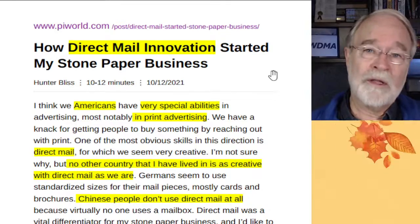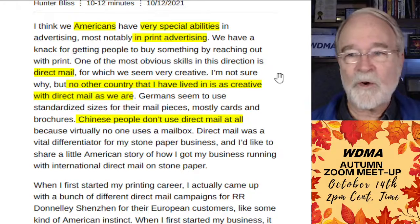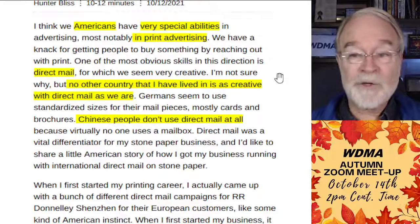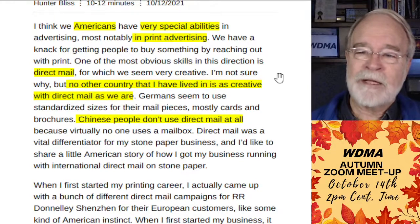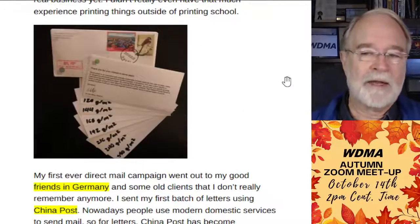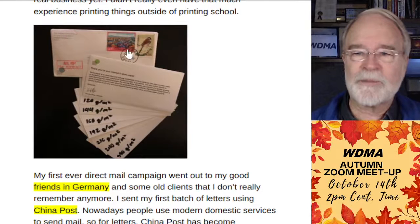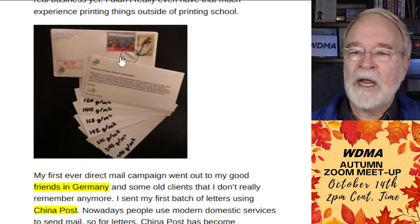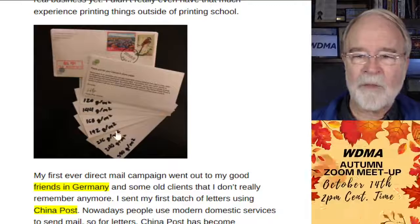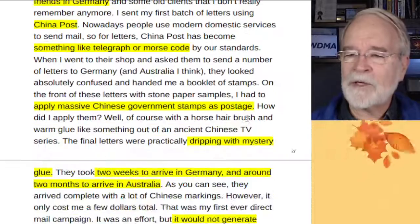And so anyway, he decided to try to market the stone paper out of China. That's where he was based. He sent some mailers to Germany mainly, and some in Australia. He had to put stamps on them because he used China Post. And they came marked up with their grams per square meter, and not much happened with it.